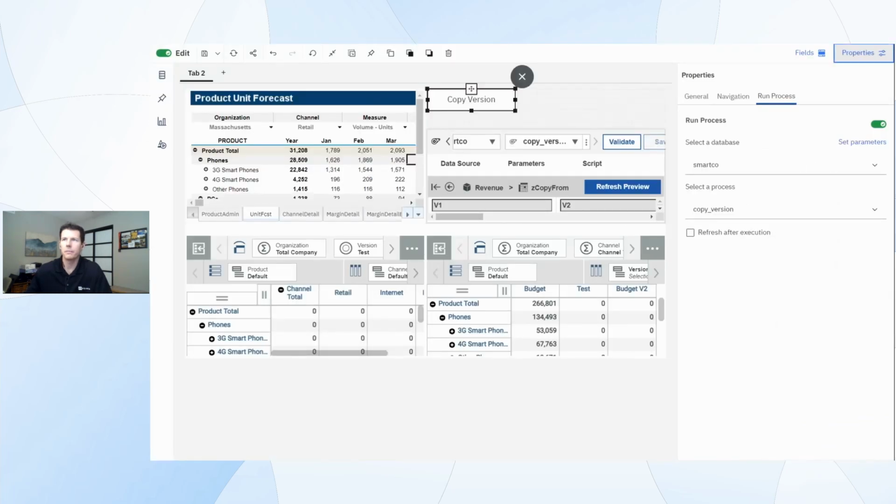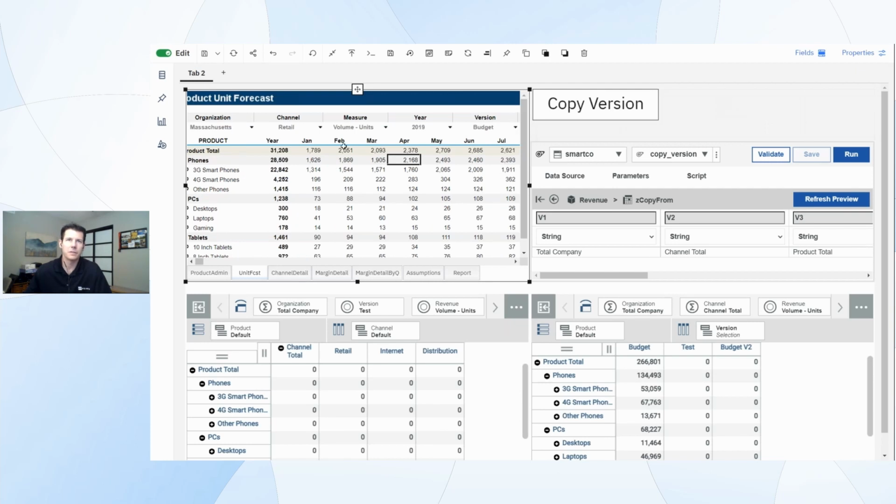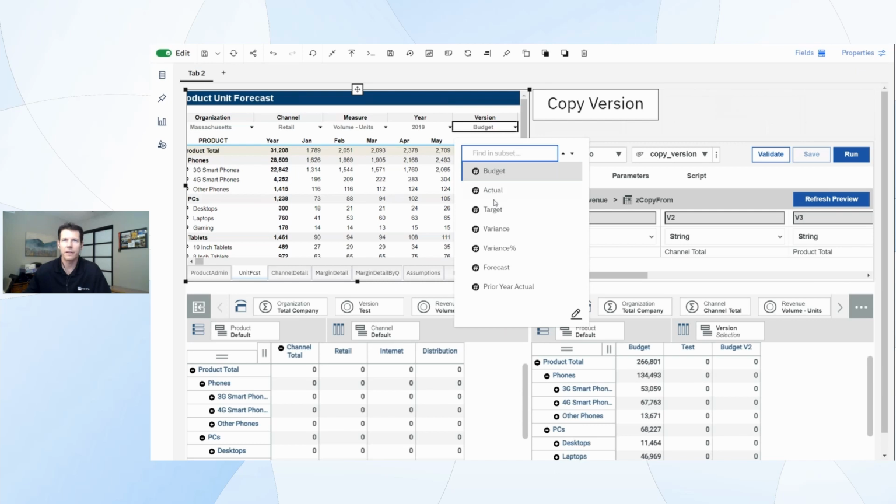And I'll tuck that away. And lastly, I want it to sync with the test version. So I'm going to flip my budget. I see all my budget data. It's 31,000 in total. Toggle that to the test.